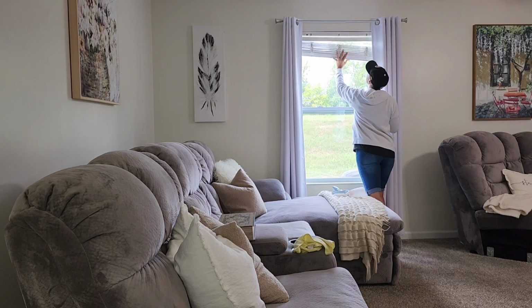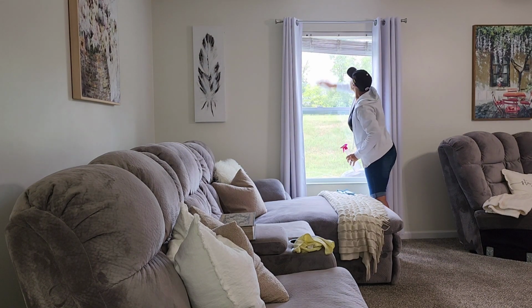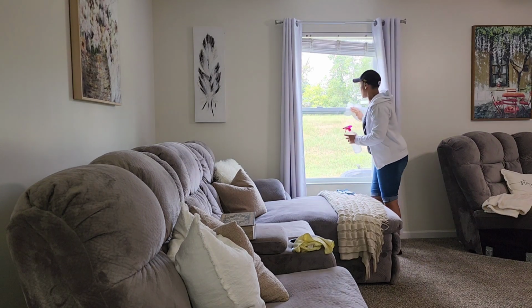It's also been a while since I cleaned off these windows. How often are you cleaning off your windows? For me, I used to do it seasonally, but now if I see a blemish, I just clean it off because it will annoy the heck out of me.